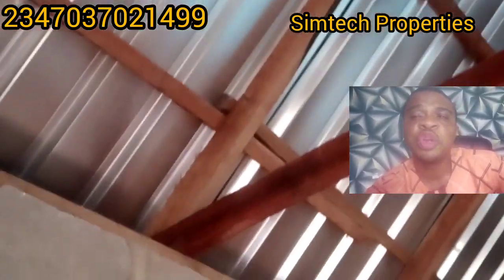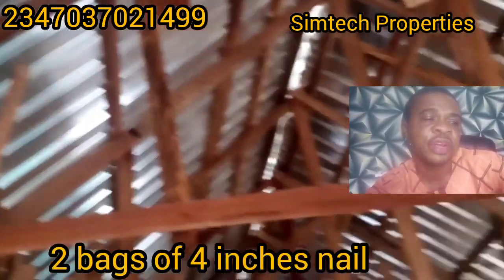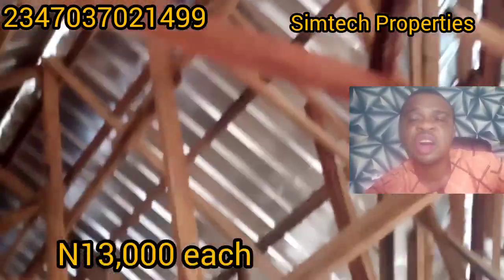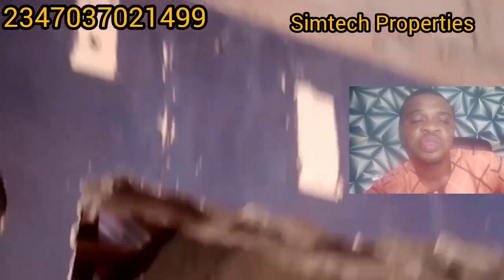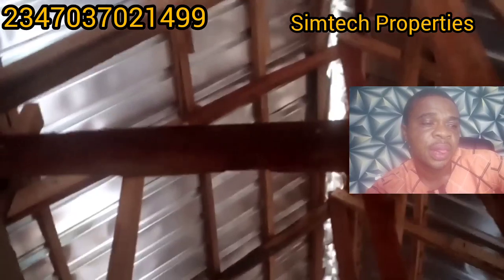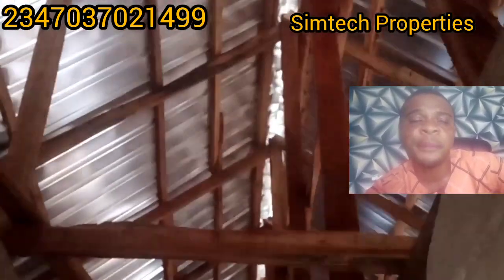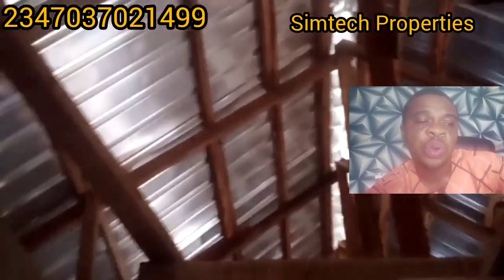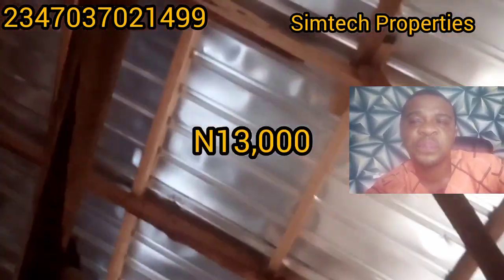Then number four, we used 2 bags of 4 inches nail, which is about 13,000 naira each, a total of 26,000 naira. Then number five, we used 1 bag of 3 inches nail, which is 13,000 naira.